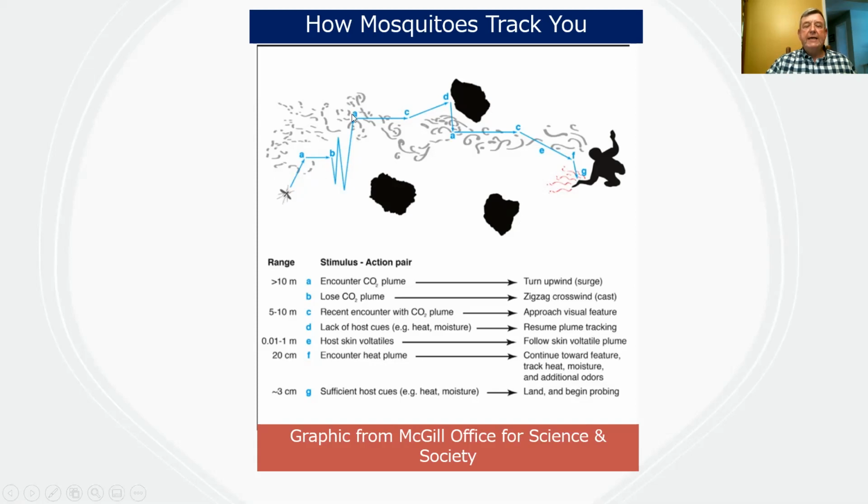Now she's back here at point A. And she's following the plume again, and then she moves up to point C, and there she visually identifies a potential target ahead. So she moves a little bit closer to that target, but this potential target does not give her what are called host cues. She's not detecting the level of heat, the amount of moisture, that kind of thing that lets her know that this potentially is a meal for me, or at least a target where I can receive a meal. So then she goes back to tracking the CO2 plume.